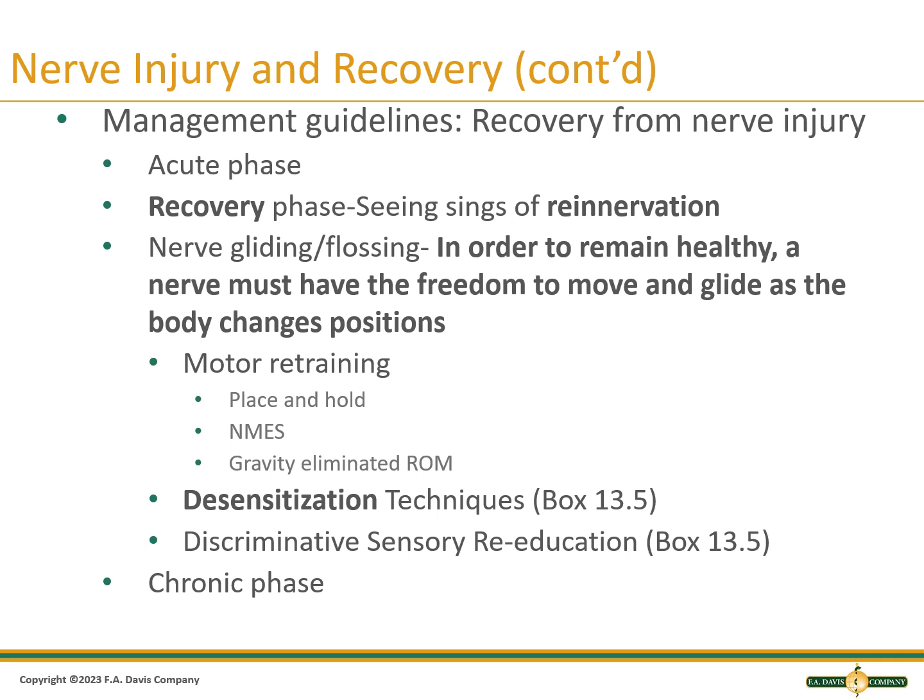Box 13.5 talks about some desensitization techniques that we are going to go over in class. Box 13.5 also talks about discriminative sensory reeducation, and that's on page 412 in case you don't know where to look for that. But discriminative sensory reeducation is basically teaching somebody how to understand what it is they are feeling by slowly introducing it to them with other visual or other sensory input, such as visual input, and then progressively taking that away so that they can learn to identify things by touch. And this is a part of restoring their stereognosis.